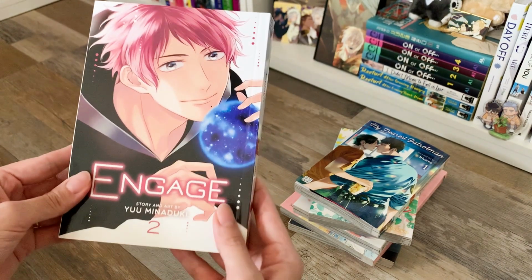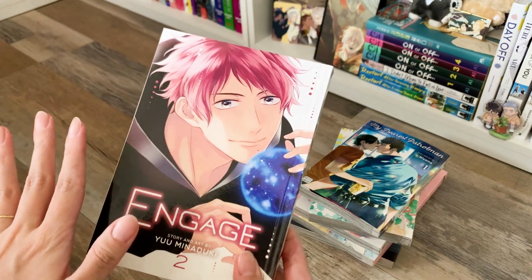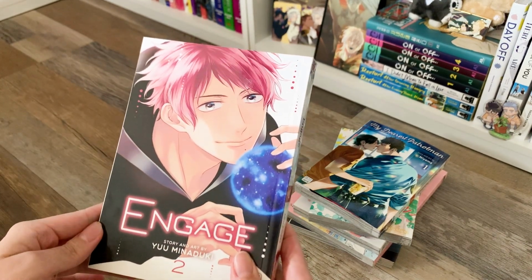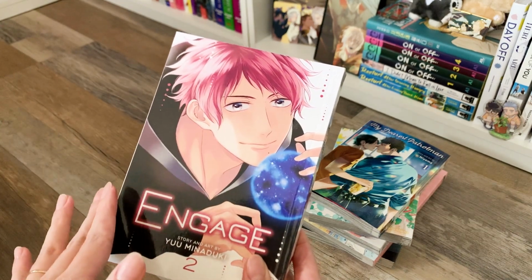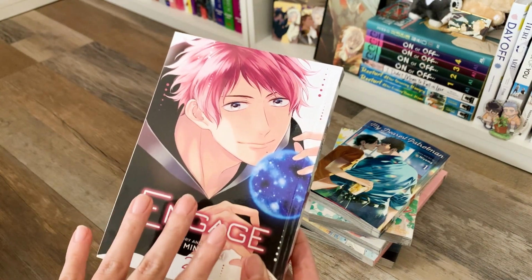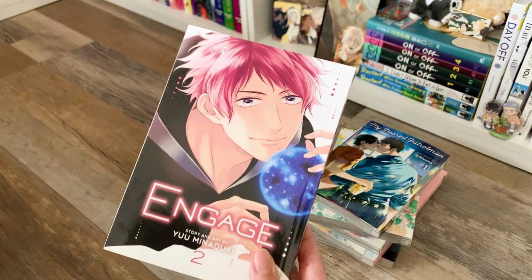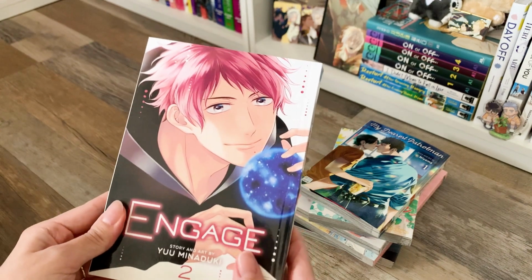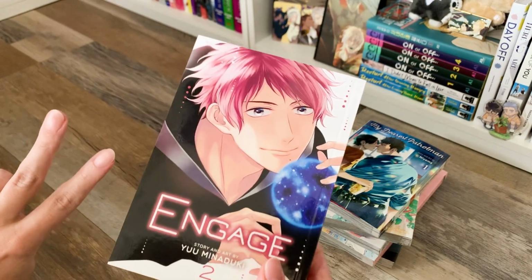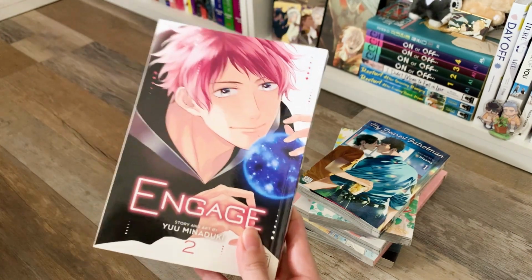So Engage is part of the world of several different series by the same mangaka: Sayonara Game, Change World, Love Nest Second, and then Engage. So the characters from those other series are all kind of sprinkled throughout all of the series. I'm a big fan of Love Nest, and my 2 guys from Love Nest have been popping up in Engage, and it's been making me so happy.